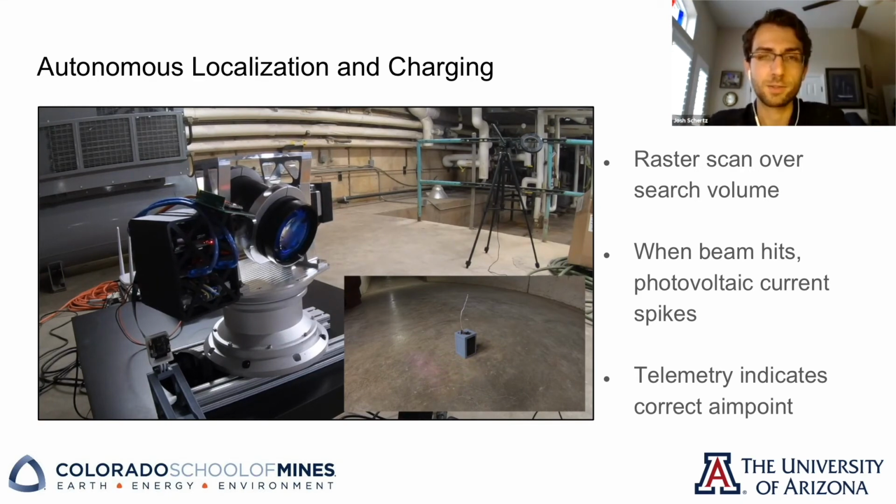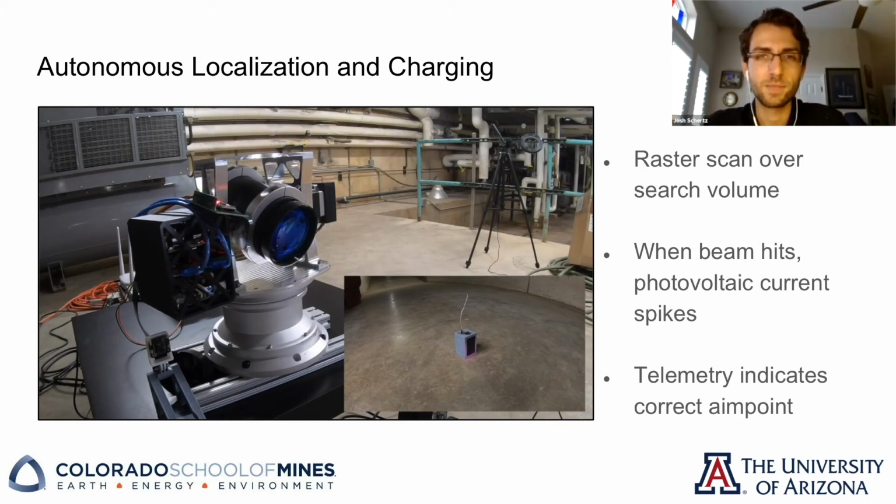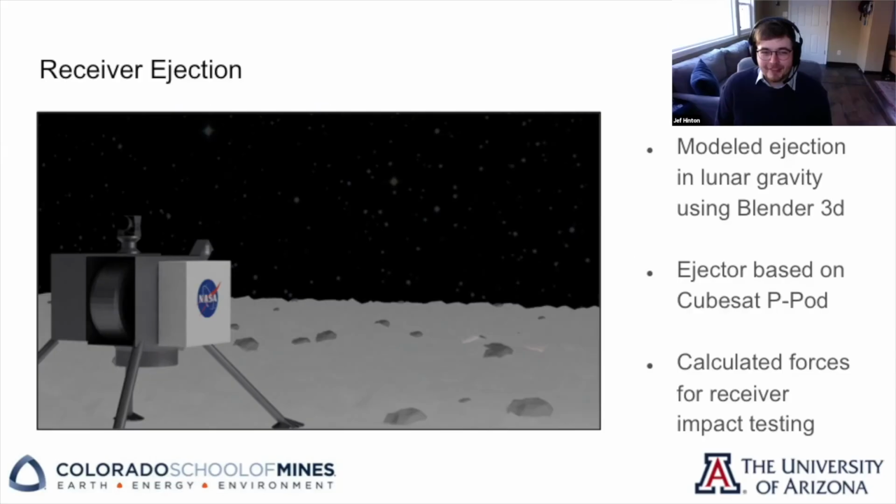The coolest part of the raster scanning process is when the transmitter locks on, such as right here. You notice that the transmitter immediately stops. The receiver is still sending transmissions of its voltages, current, and battery status.